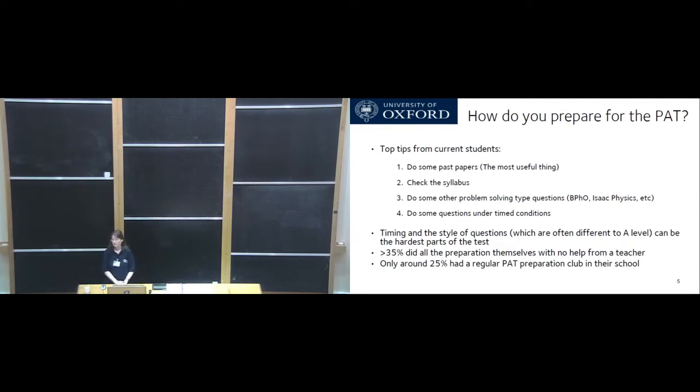Question? Do you think it's useful to do the past papers from the old syllabus? The syllabus has not changed radically over the last 12 years. So we do have 12 years worth of papers that are on our website, and the syllabus, we may have taken a few things off, but otherwise we haven't changed the syllabus to a large extent.